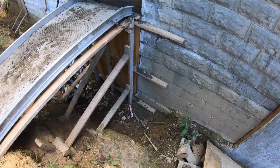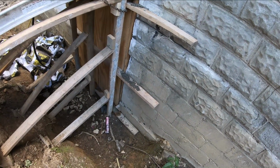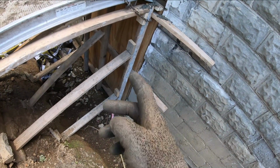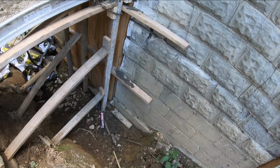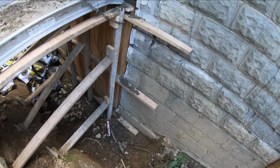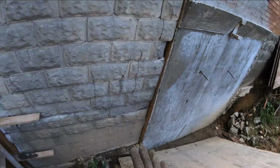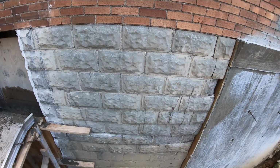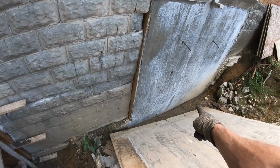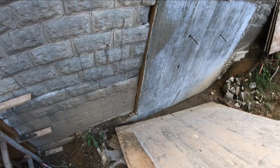So maybe I shouldn't even say anything, but I haven't even looked at my forms yet, but I don't see any bulging or bowing. Maybe just the slightest bow in the middle of the form there at the bottom set, but not bad at all. That'll just match the bow I got in this one. When I do this section here, this is going to be the biggest section I'll do. I'll really brace the crap out of this one because I learned from that one. Definitely need more bracing down low. Nothing blew out, but you know, it could have gone bad real quick.